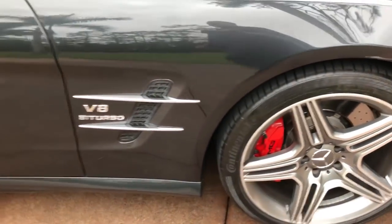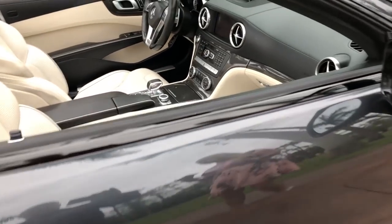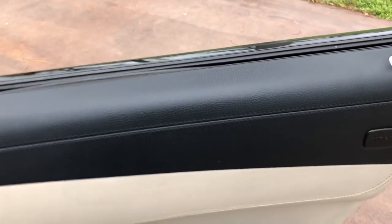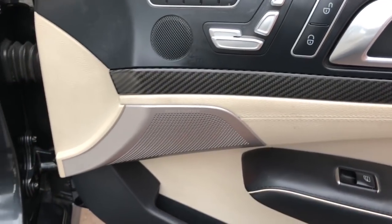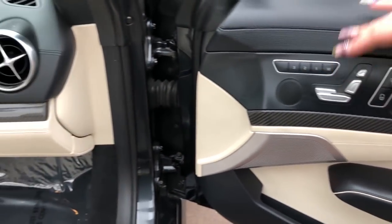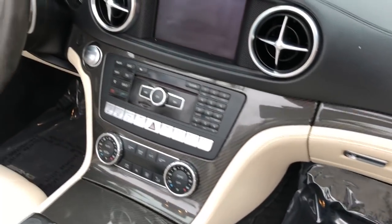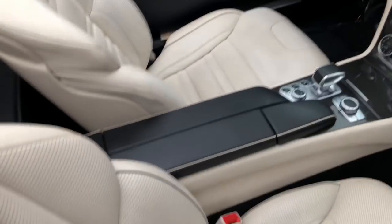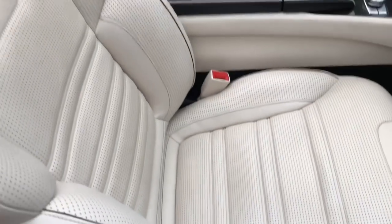And this had an original window sticker of $177,175. And yes, you did hear me right, $177,000 plus window sticker, original MSRP, multi-contour seats, memory 1, 2, 3, carbon fiber, just awesome, clearly garage kept and loved. You do have your black stitching throughout this porcelain premium leather seating as well.